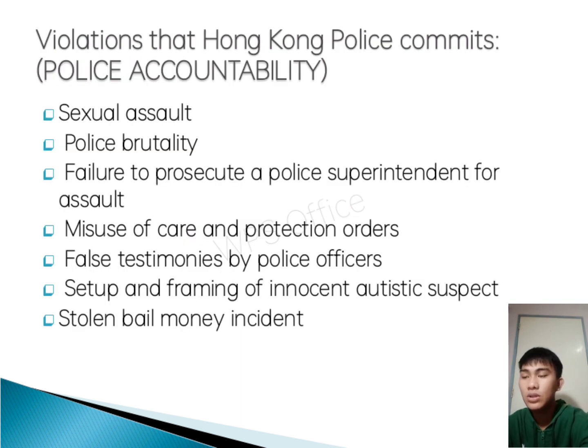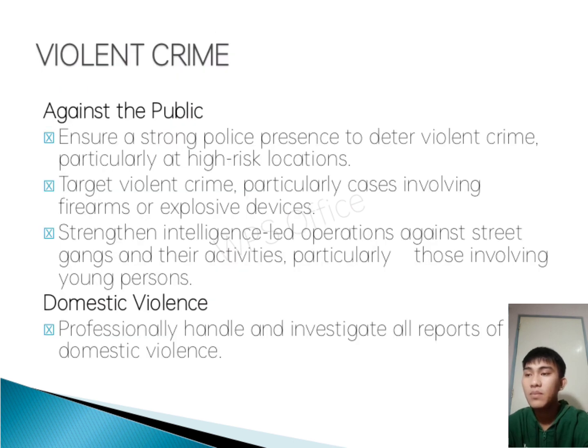Violations that Hong Kong police commit: police accountability, sexual assault, police brutality, failure to prosecute a police superintendent for assault, misuse of care and protection orders, false testimonies by police officers, set up and framing of innocent autistic suspect, stolen bail money incident.